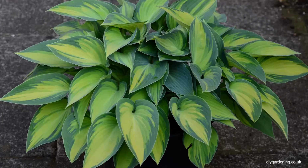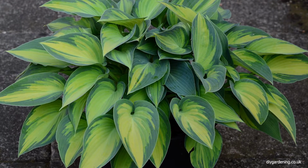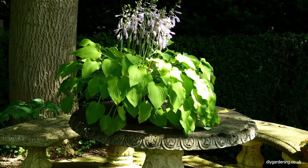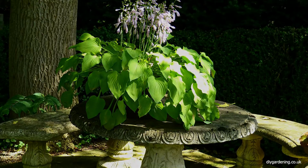Hostas are versatile perennials that are shade tolerant and are valued for their lush foliage, which comes in a variety of shapes, sizes and colours from deep greens to blues and even variegated forms. They can produce spiky flowers in shades of purple or white during the summer, and their robust nature makes them ideal for low light areas in the garden.